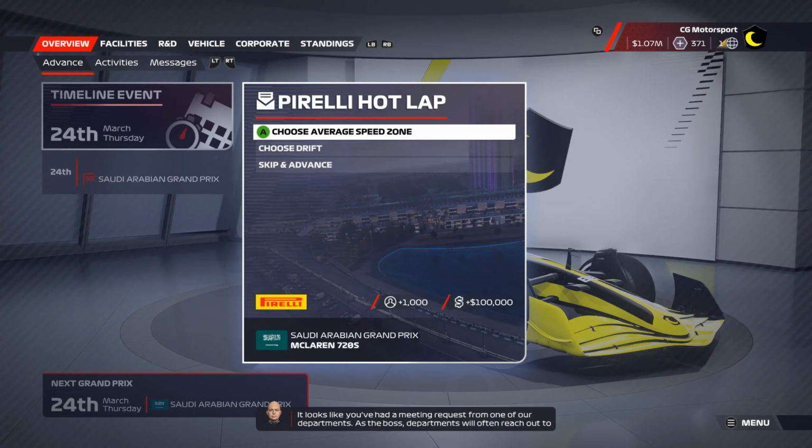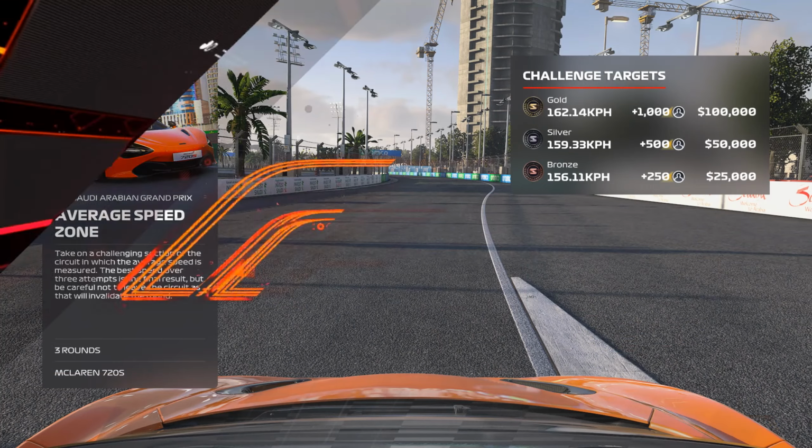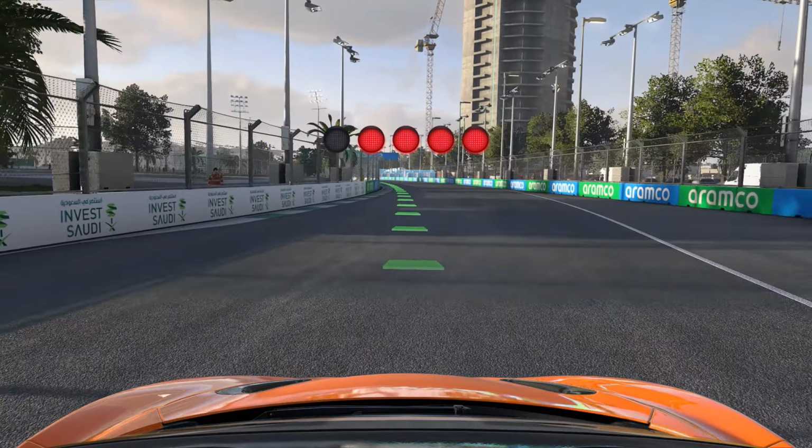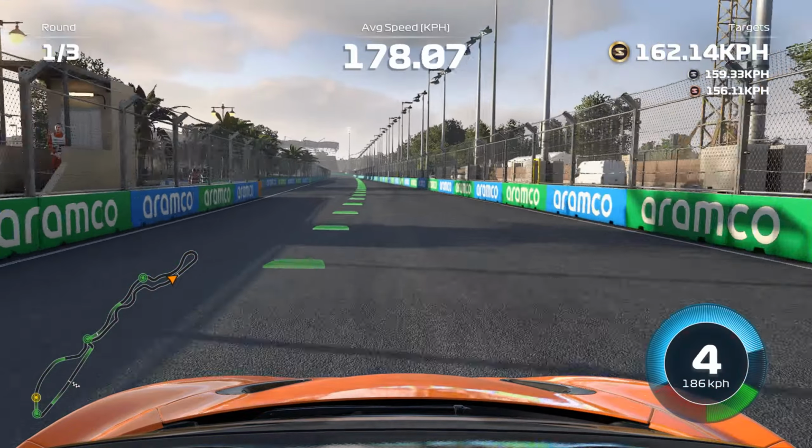We did have a chassis upgrade go on the car. I think that was weight reduction or weight redistribution or whatever. Anyway, we've got a Pirelli hot lap to do in Saudi. We're doing the speed track. We're in the McLaren 720S, I think this is.